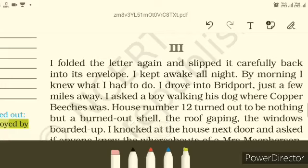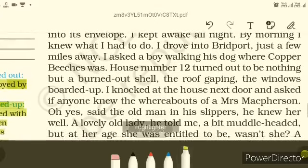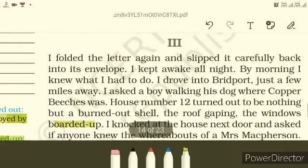Third part, class. Here we go. I folded the letter again and slipped it carefully back into the envelope. I kept awake all night. By morning, I knew what I had to do. I drove into Bridport, just a few miles away. I asked a boy walking his dog where Cooper Beaches was. House number 12 turned out to be nothing but a burned out shell, the roof gaping, the windows boarded up. Okay. I knocked at the house next door and asked if anyone knew the whereabouts of a Mrs. McPherson.